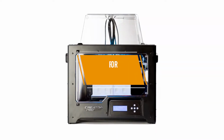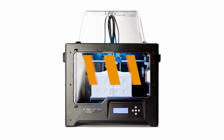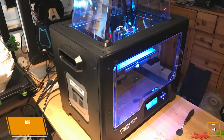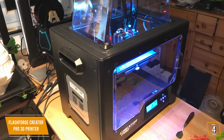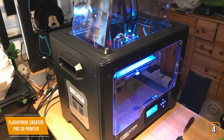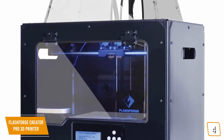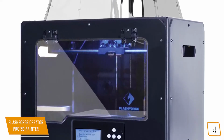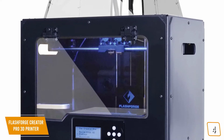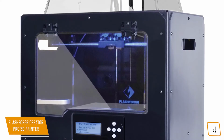The 4th product on our list is the FlashForge Creator Pro 3D printer. This is a great value for the dollar 3D printer. If you're a beginner or intermediate hobbyist that doesn't want to invest in a high-end printer for now, and you're in search of an advanced entry-level 3D printer that still delivers great value, then the FlashForge 3D Printer Creator Pro may be the best choice for you. It delivers a solid build with plenty of options to give you the biggest bang for your buck.